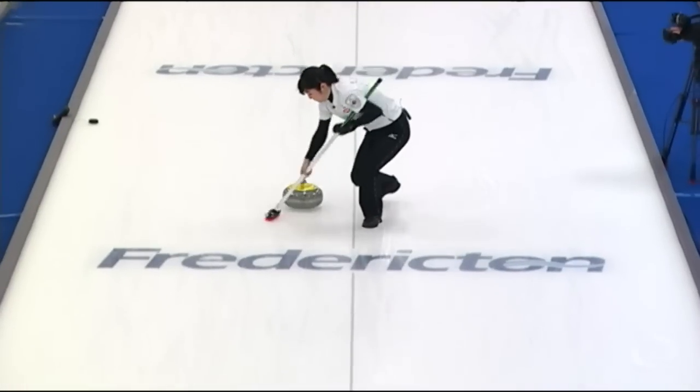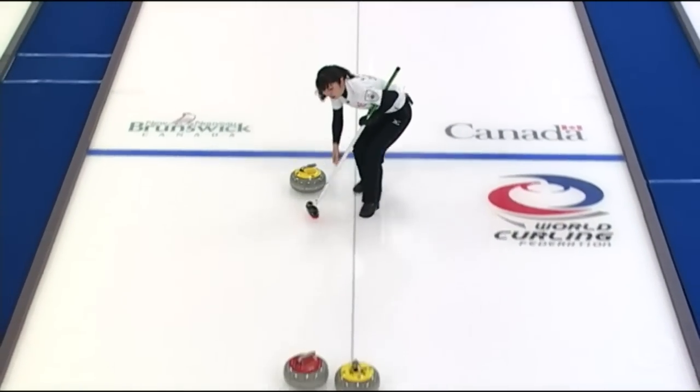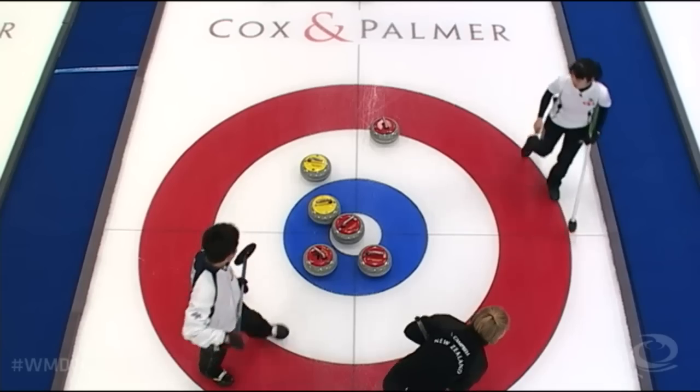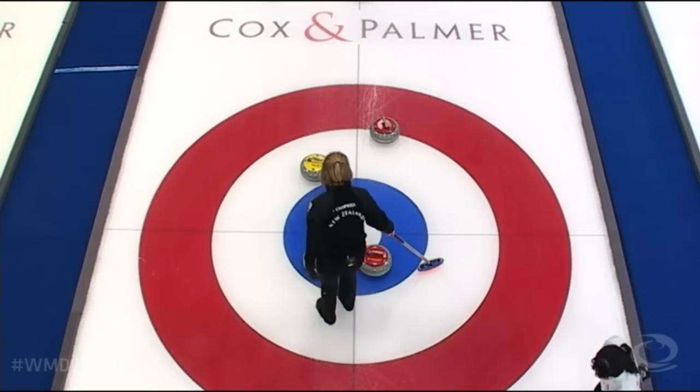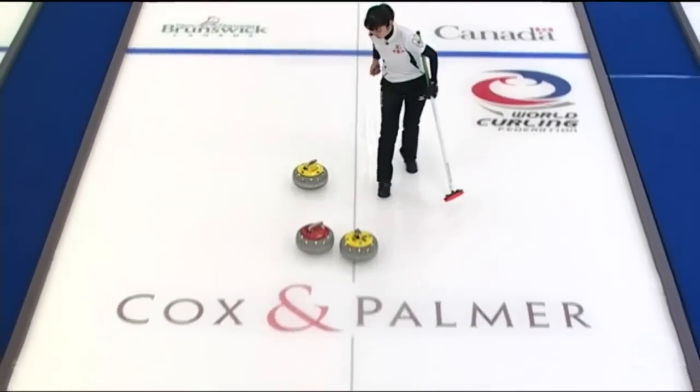Pretty solid weight from Yumiko Sato. Close to hitting it on the nose. We'll see what happens when she does. Ooh, and well, might have left New Zealand lying just 1. What do you like?